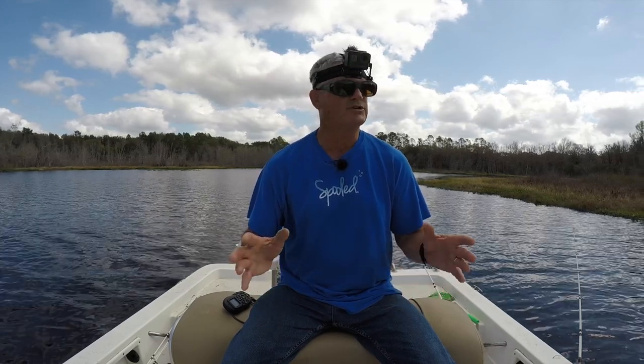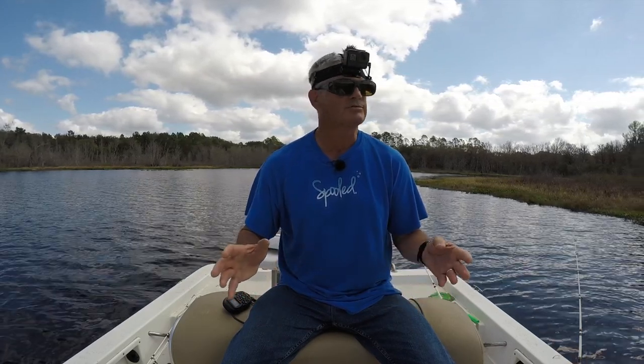Because in a lot of these small lakes, they're like fish bowls. There's not a whole lot to them. And the vegetation pretty much looks all the same all around it. And no big changes in water depth in a lot of these lakes, so it can make it difficult to find where the fish are.